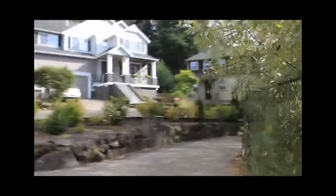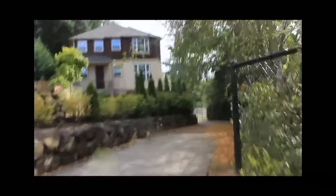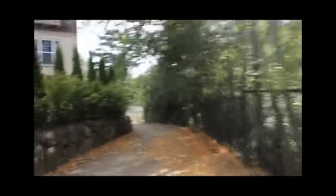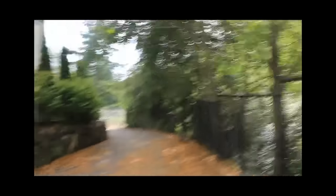You can't get across it unless you had a boat. Even if you had a boat this time of year, the reeds and plant life in the man-made lake is so large that you couldn't get a boat through it. You'll see in a moment here. But once I hike to the back of that, there's actually a bridge that spans the entire thing.